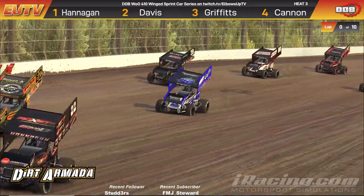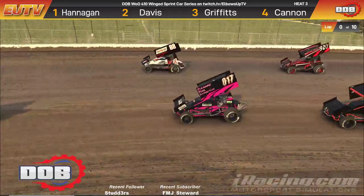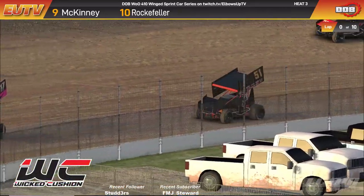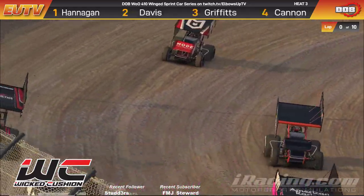Peyton Grease inside row number 3 with John Harper to the outside. John Bragman and Bruce Wright the third make up row number 4. And rounding out your field in the 51, it is Matthew McKinney and Glenn Rockefeller Jr. in the 420.